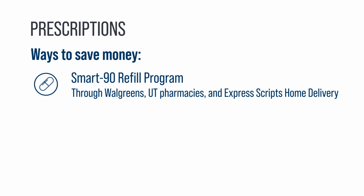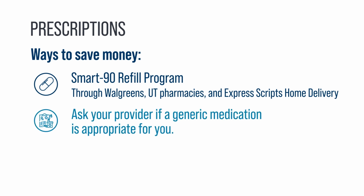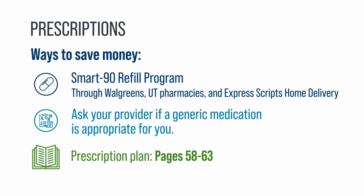Receive up to a 90-day prescription at a time for many maintenance medications through Walgreens, UT Pharmacies, and Express Scripts home delivery. Another way to save on your prescriptions is by asking your provider whether the generic version of a medication is right for you. Visit pages 58 through 63 of the UT Select Guide to find additional prescription plan features.